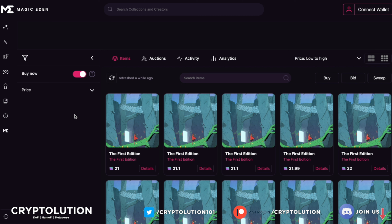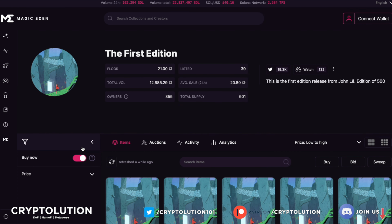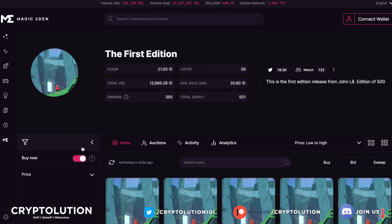Could it dip any lower? Possibly. You never know what's going to happen. People could take their liquidity out right now and put it into Yoots. But again, if you care about art, if you care about unique individual one-on-one artworks, this is the one to do it. But again, this is not the only one that we're going to talk about.